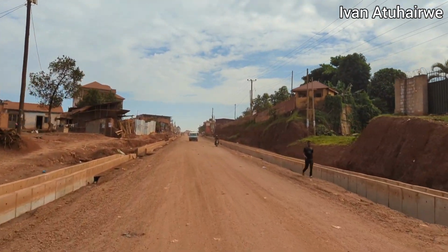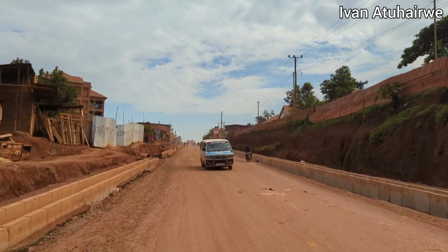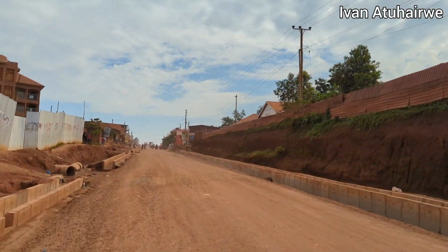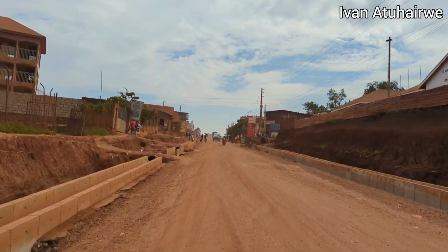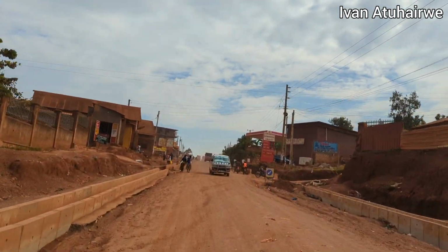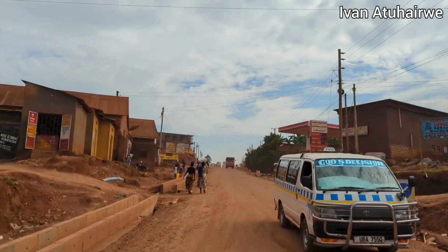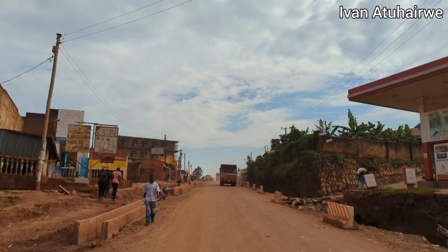Here, they worked on the drainage system first, and then they put the road into a better shape by mixing stones, the concrete stones, with gravel, and this is the outcome. Well, there is some erosion around here. That's what they're going to deal with next, and then put the final layers.